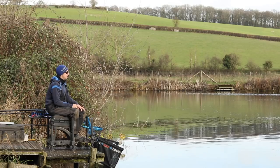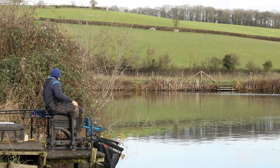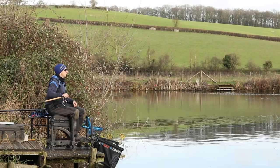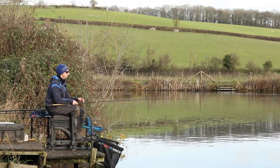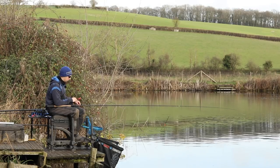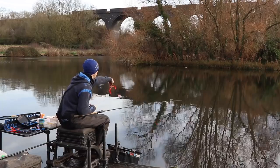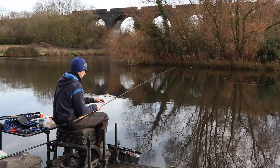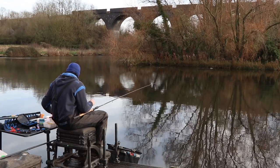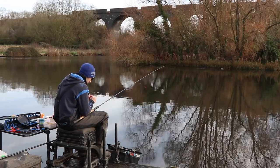Right, so let's start fishing. I'm going to start on my cast of line to begin with, just to see if we can get a few roach. I'm going to start on the bottom, just touching, and I'm just going to work my way into it. I'm just going to feed a dozen casters at a time and just see if we can get any bites to begin with. So a single caster on the hook.